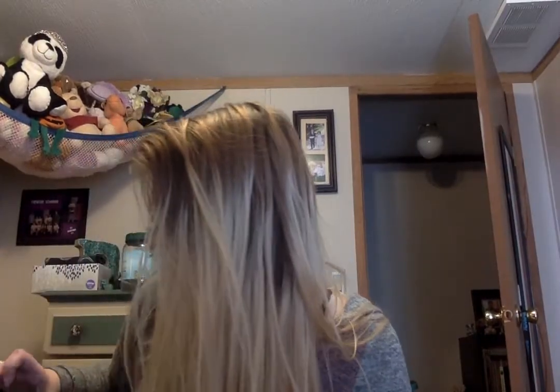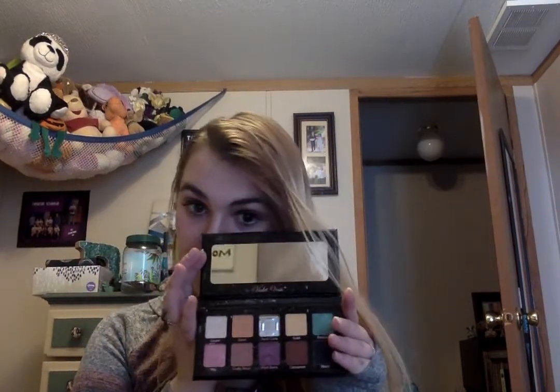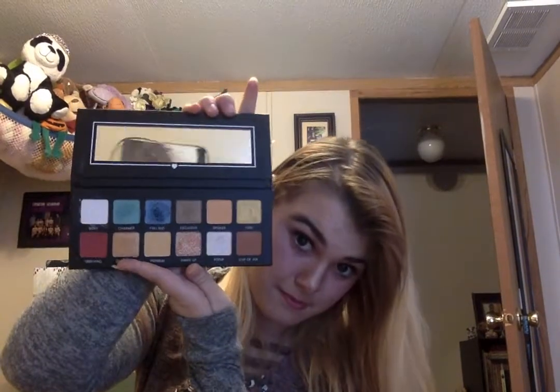And then the Violet Voss Essential Pro Series eyeshadow palette. Yes, I did hit pan on that one too. I like that one a lot. And then the Hello Charmer from BoxyCharm. Of course, stunning.